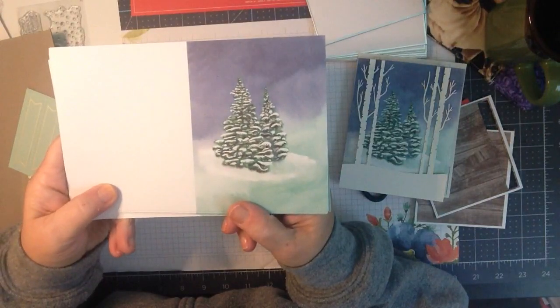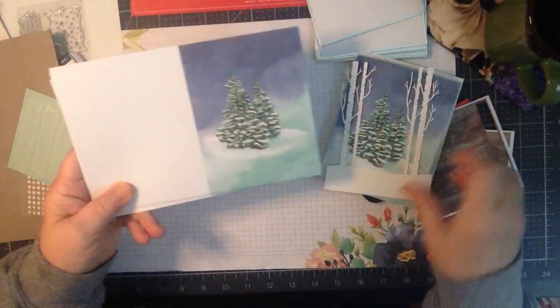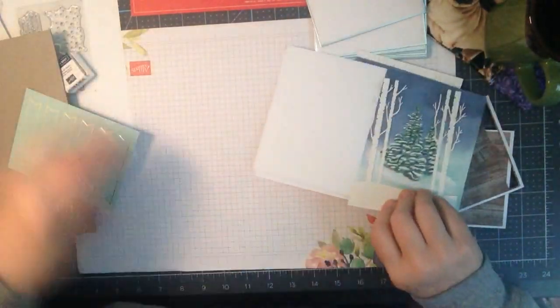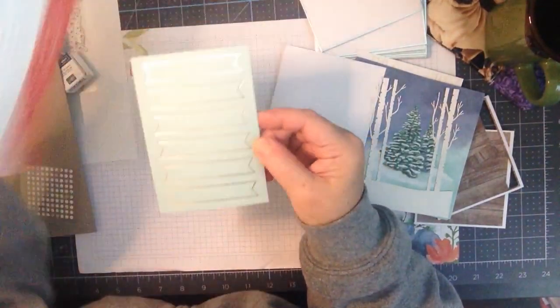Do you not love that tree? Look at how beautiful that is. Wow. And look at when you put this on it. Oh, look at that. Oh, and then we have some banners. Look at the color of that. What color is this?